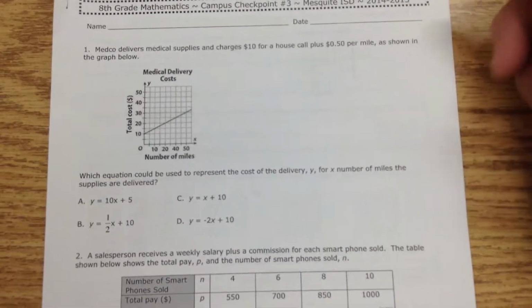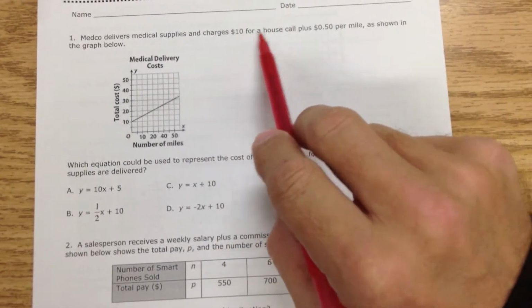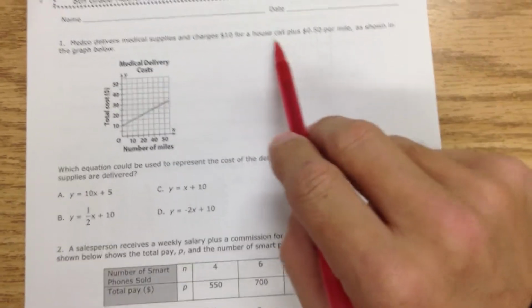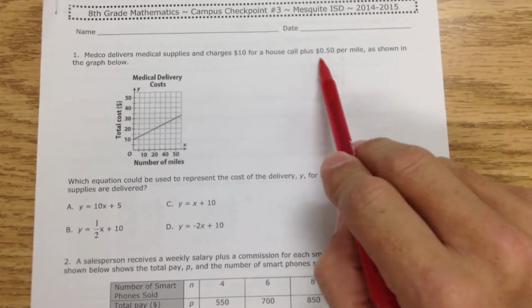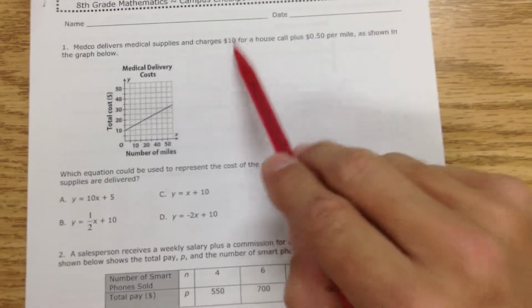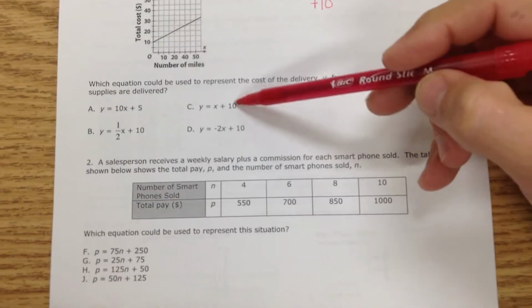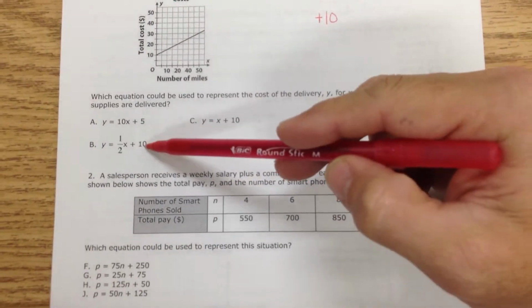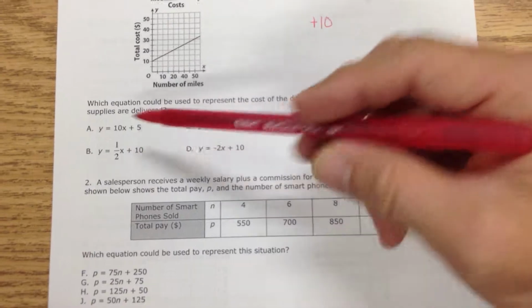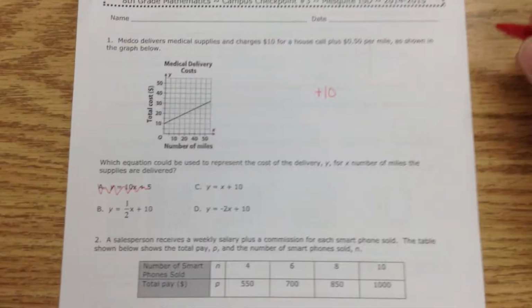Okay, so number 1 says Medco delivers medical supplies and charges $10 for a house call. That means they come to the house, plus 50 cents per mile. Okay, so the $10 is the thing that happens one time. So if I was writing this equation, I would know that that's at the back, plus 10. So now I look at my equations, and this one says plus 10, this one says plus 10, this one says plus 10. But this one doesn't, so that's probably the first one I would cancel out. That's not going to be the answer.